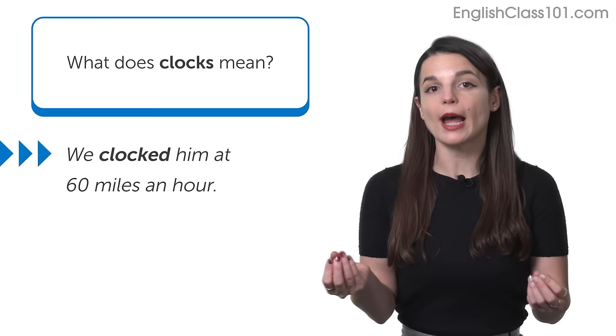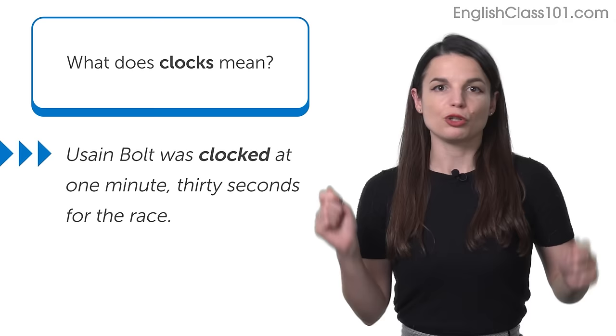If you want to describe that person's time, you might use the verb clock to do it. For example, Usain Bolt was clocked at 1 minute 30 seconds for the race. So that means that was the time that was recorded.